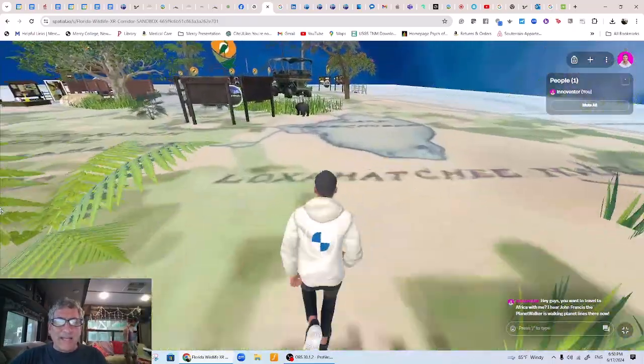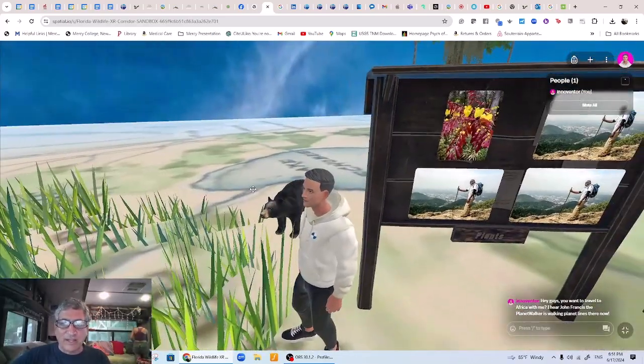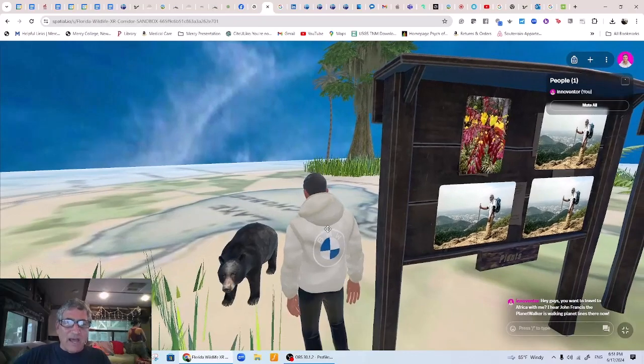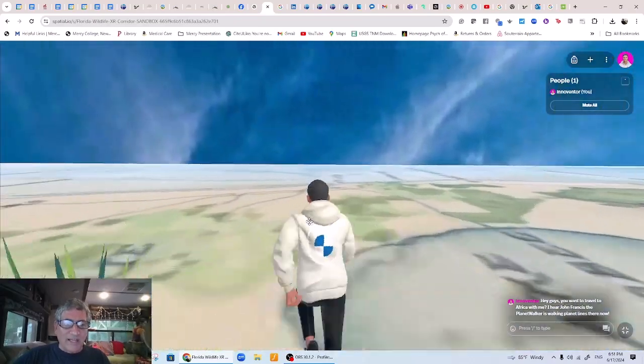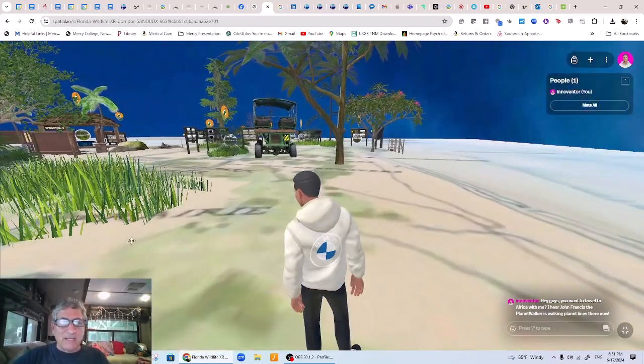And maybe you're interested in, this is all saltwater. Well, there is a saltwater crocodile that is in the south of Florida. So let's see if we can find a crocodile. We know alligators, but what about the South Florida crocodile?